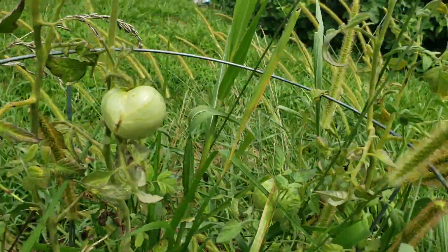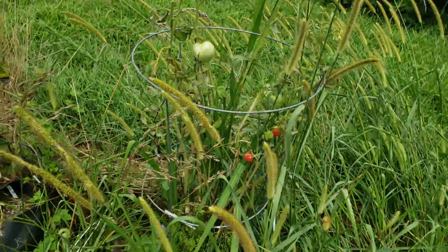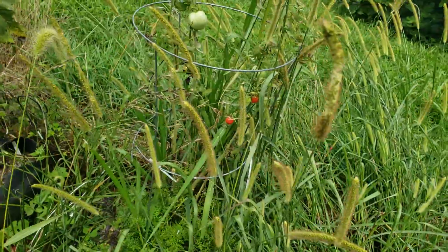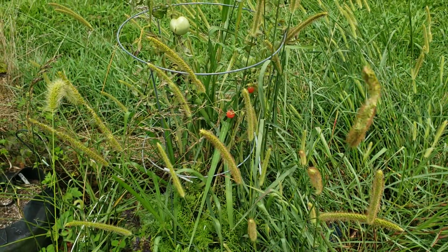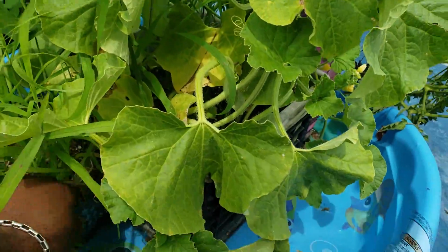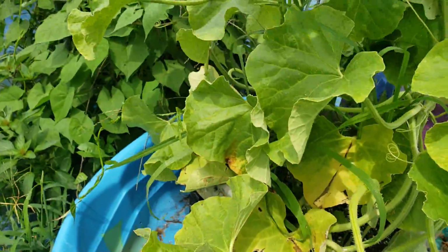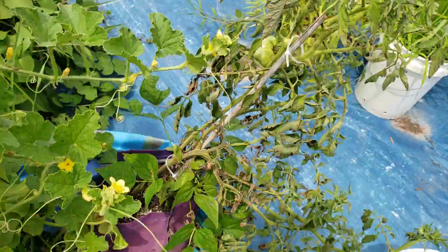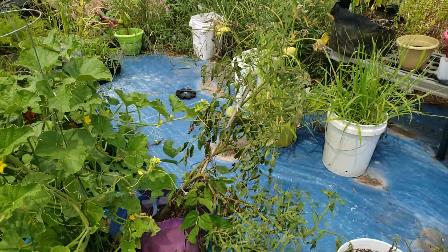Then it has this big one and that big one. So, I don't know what that is. And it's not giving us enough fruit. So, I think we're going to go ahead and pull that off and plant new in there. But that seems to be about it. And that's what my job is today, to make everything a little more comfortable.